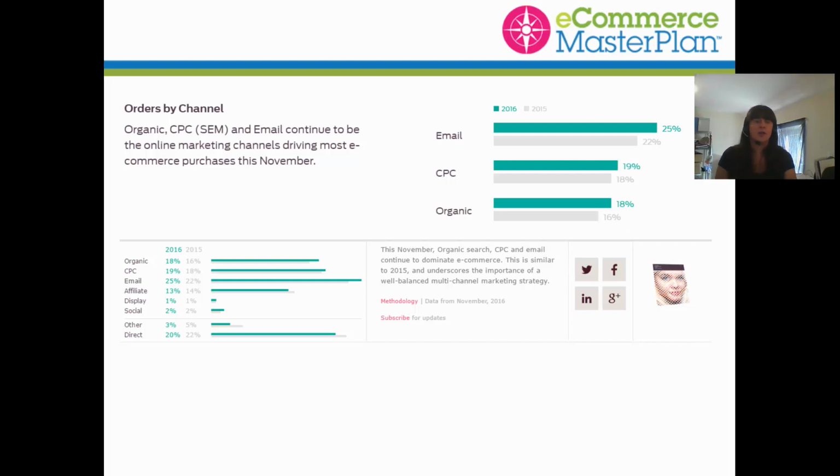This is data from Custora. Now, Custora is a firm over in America who gather lots and lots of data from all kinds of e-commerce businesses, and then they analyse it to see various things, including which channels bring in the sales. This is their data from November 2016, so last Christmas basically. And there you can see in that graph up the top that 25% of all sales on the e-commerce businesses they analysed were driven directly by email marketing. That's 1 in 4 e-commerce orders in November 2016 driven by email marketing.